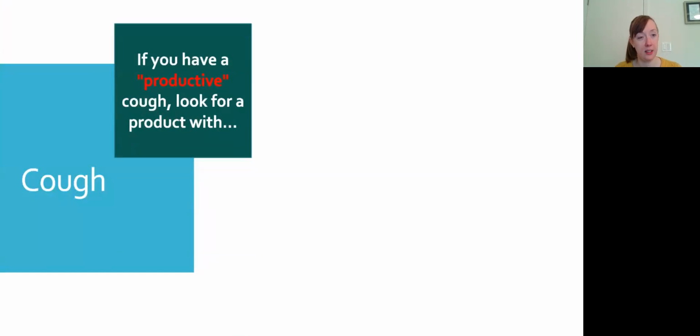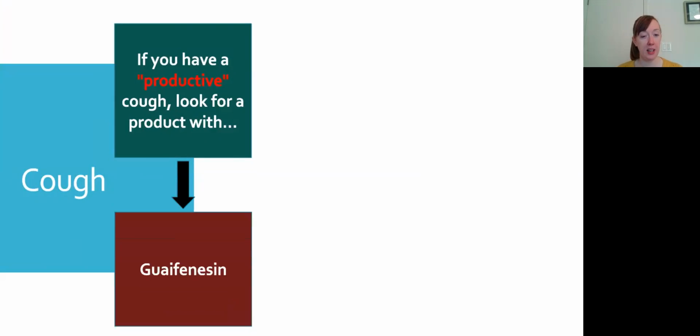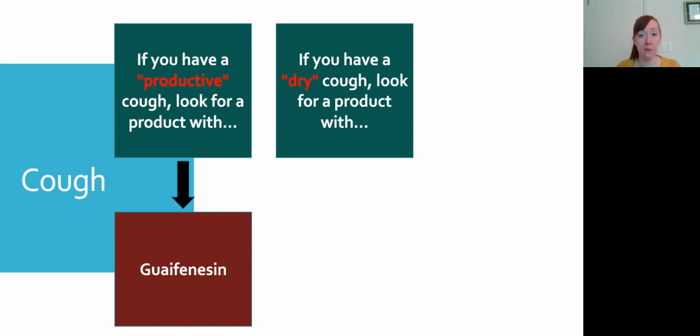So just zeroing in a little bit on cough too, because I want to make this point. If you have a productive cough, we say to look for something with guaifenesin in it. That's the generic name, guaifenesin. What this does is it breaks up the mucus in your chest and helps you cough it out. But the big key with this is you've got to make sure you drink a lot of fluids, because the fluids are going to help thin that out too. So making sure that you're drinking a lot of fluids and breaking that up so that you can cough it out, you can get that out.